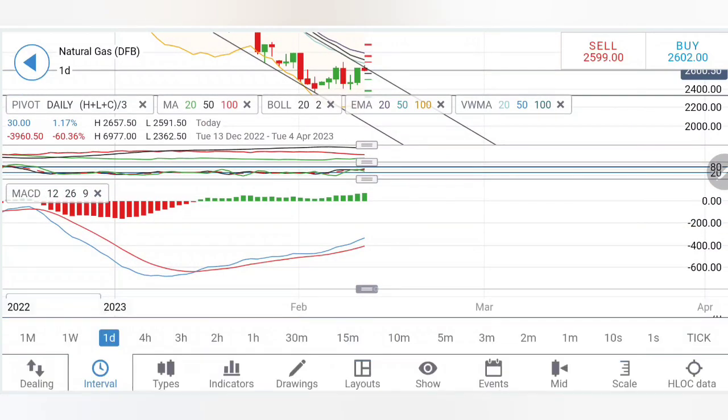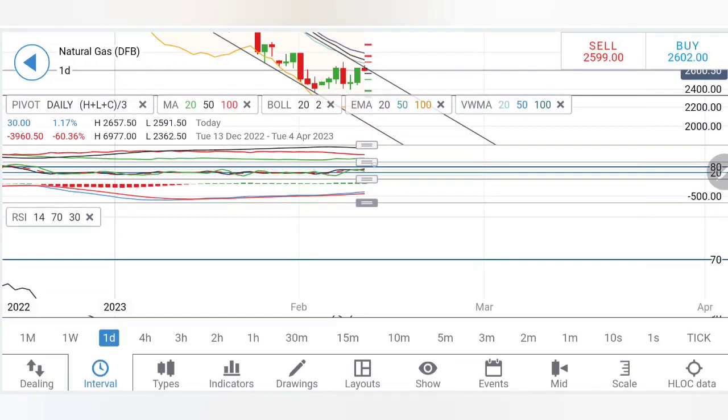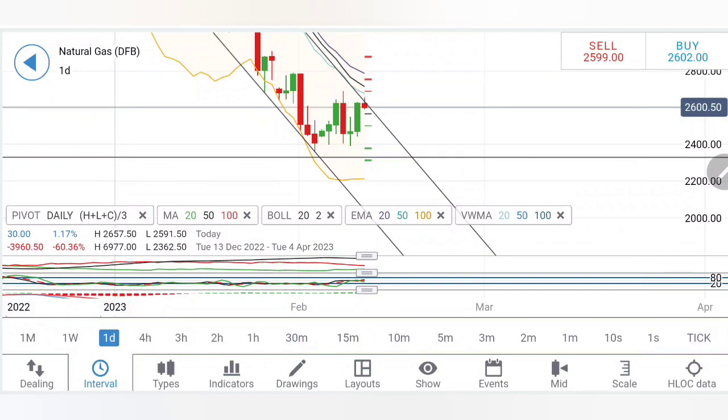Stochastic is looking upwards here. The MACD is divergent and bullish. RSI has also come out of the oversold zone. Considering this, buy at 2.65 levels, sell at 2.58 levels. Do not trade and do not take any position in between these levels, that is 2.58 and 2.65 level. Take your trades accordingly. Trade with a stop loss, trade with a trailing stop loss.